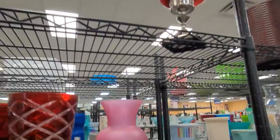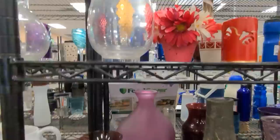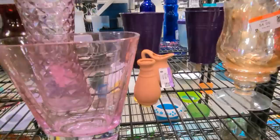Colored vases. Be sure to move things out of the way. Don't miss anything hiding at the back. It's a little teeny tiny candle holder, I think, or salt dip. What is that? It's got little bunnies on it. It looks like it's part of a set. Planters. Ooh, these two pieces might be the little set that goes with that. Oops. It's hard to stand these pieces up on the wire. Let's pop that with those. Sweet little terracotta trio.